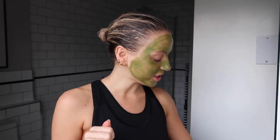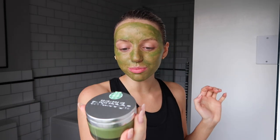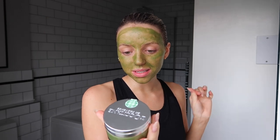I cannot believe I'm talking to you with this green mask on. I've just actually put a face mask on as well because I just thought, whilst I've got my hair in a mask, I might as well put a face mask on. So I've just put on the L'Occitane Purifiant Mask.